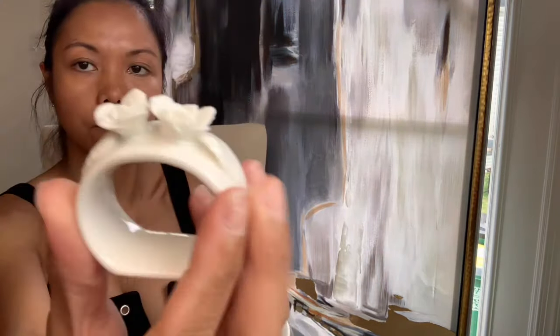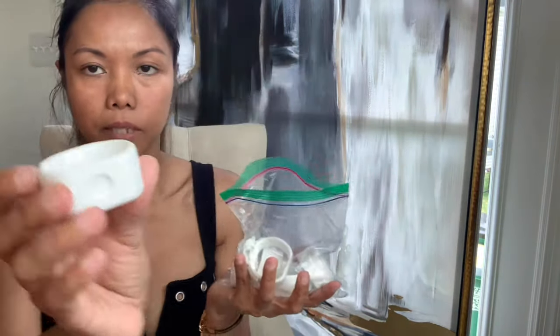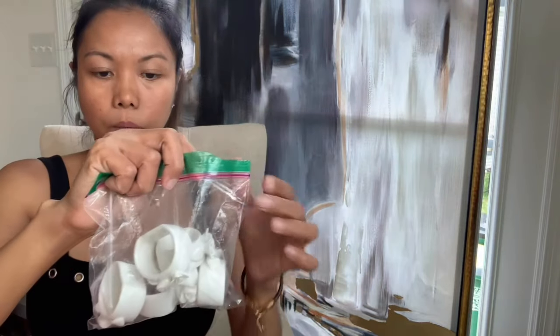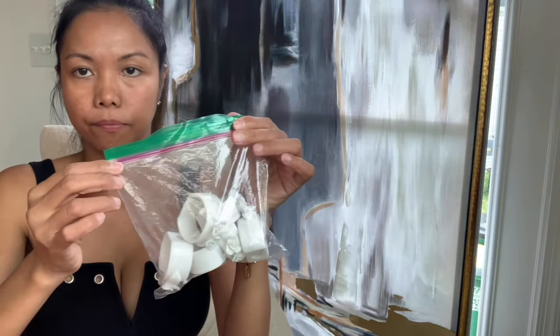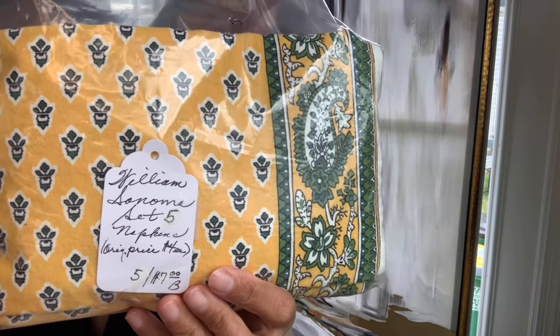Tablescape. Another in the antique store, I had this. You guys already saw this one in my tablescape. And this napkin ring right here. I have 6 pieces and this one is $5. And I bought it. I don't know where the price is now. I took it off. But it came with this one. And also from that antique store, this napkin right here. Williams Sonoma. It was $7 for 5 pieces and this is how it looks.